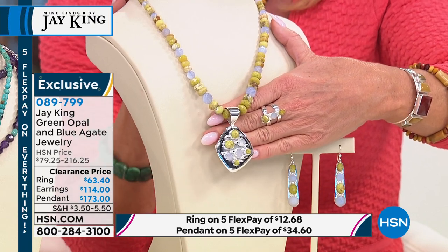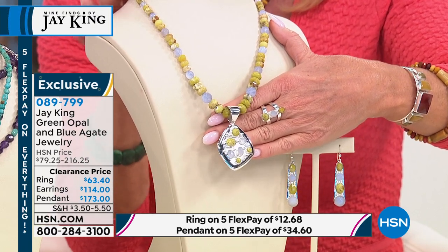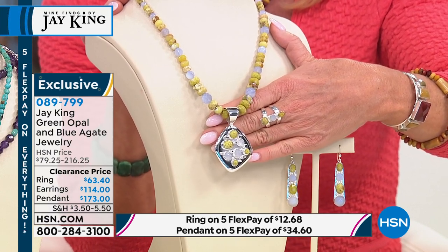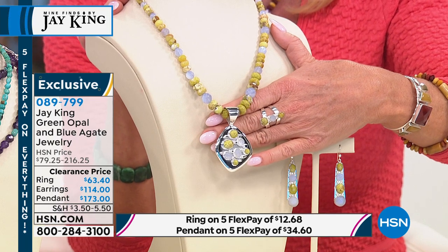So very limited here on the necklace and pendant. And that's on sale at $175. The ring we have on sale at $63.40. And then the earrings are on sale for the first time at $114.